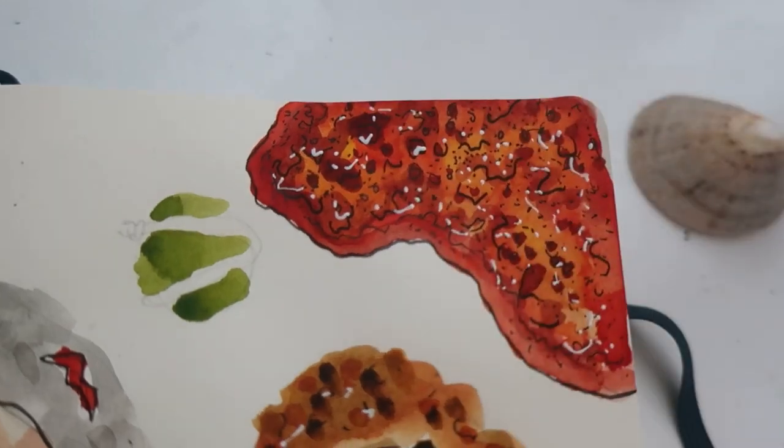And it loves to live in the cracks and crevices within the rocks. So if you're walking along and you just see these gleams and glares of different colour in the cracks, it's a really cool little find.